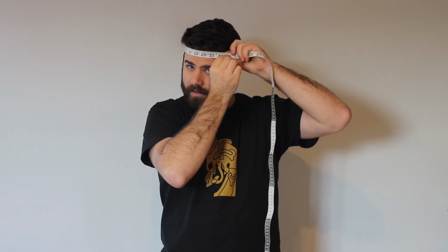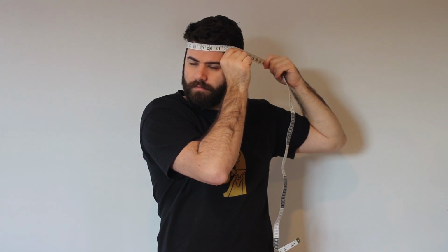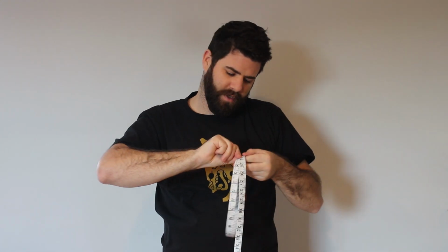Depends on how far you want your hat to come down. If you want it to come down over your ears or just above your ear, that's up to you, but you need to figure out what's the widest part of your head so that it's not really tight in one place. For me, that's probably going to be right about here. So I'm going to wrap it around until those 2 pieces meet. And one little trick is, if you don't want your hat really tight, you can put your thumb in between your head and the actual tape measure. That'll give you a little bit of extra room. So that feels pretty good.